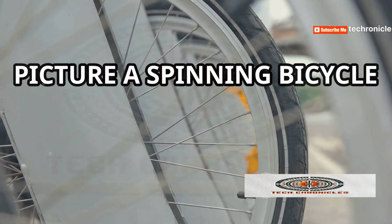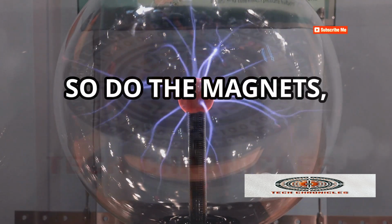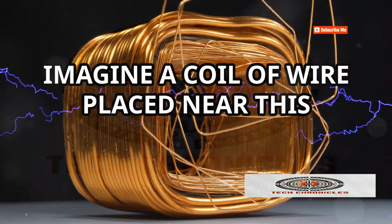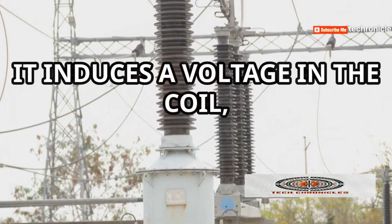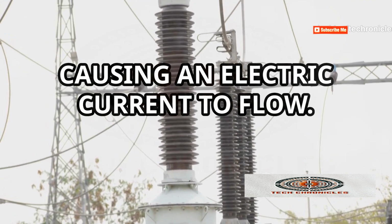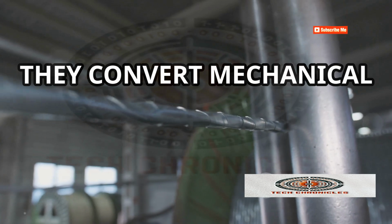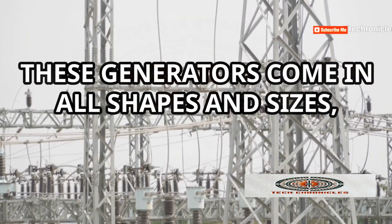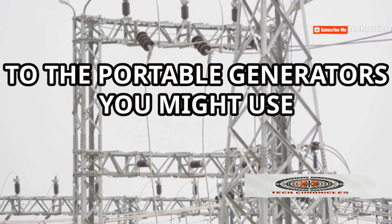Picture a spinning bicycle wheel with magnets attached to its rim. As the wheel rotates, so do the magnets, creating a changing magnetic field. Now imagine a coil of wire placed near this spinning wheel. As the magnetic field changes, it induces a voltage in the coil, causing an electric current to flow. By rotating a magnetic field within a stationary set of conductors, they convert mechanical energy into electrical energy. These generators come in all shapes and sizes, from the massive turbines in power plants to the portable generators you might use for camping or during power outages.